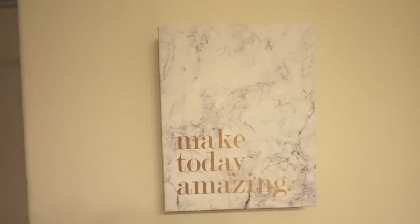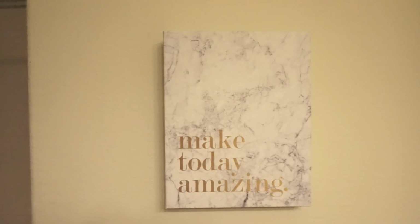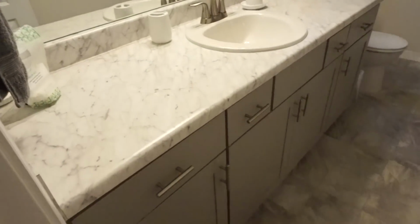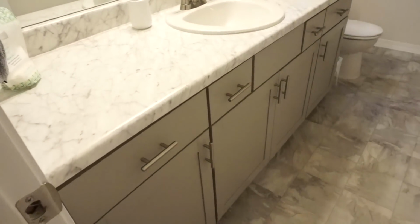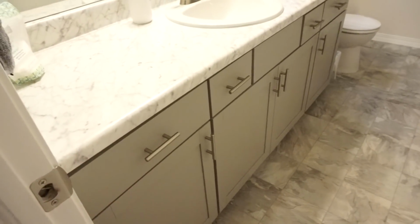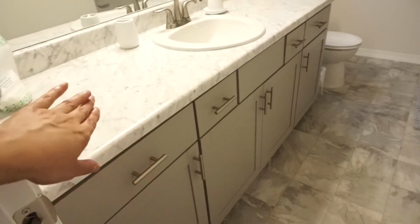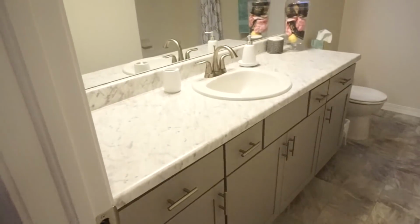And then right here on this wall, I just have this cute little canvas that says "Make Today Amazing," and it's a marble print. The other thing I wanted to mention before we go out of this bathroom is the cabinets in my bathrooms are gray. So I did go ahead and go with a gray color in the bathrooms. I really like the contrast between the gray and the white countertops. I'm very happy with how it came out.